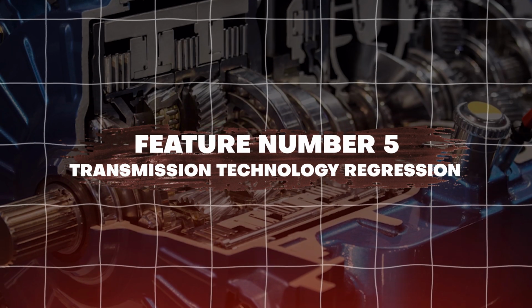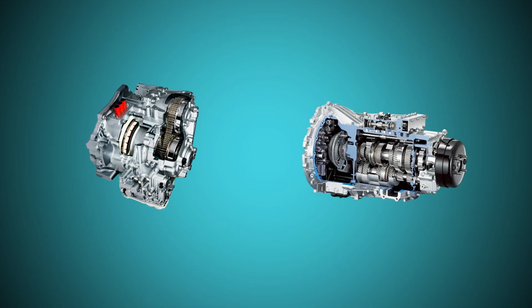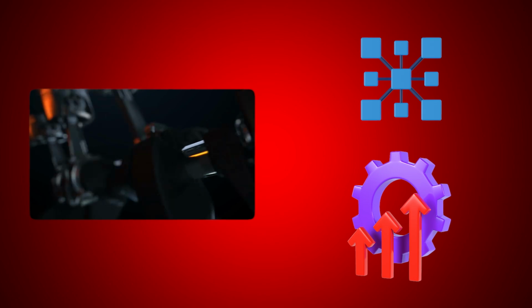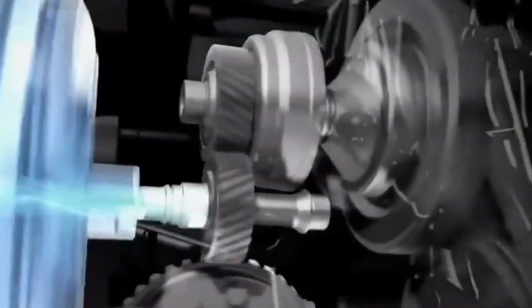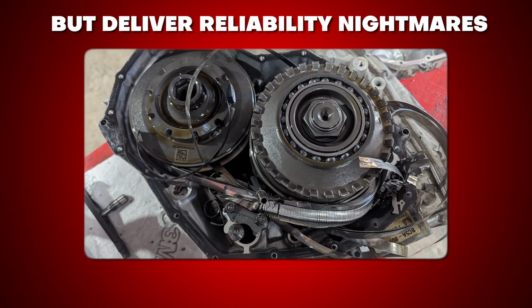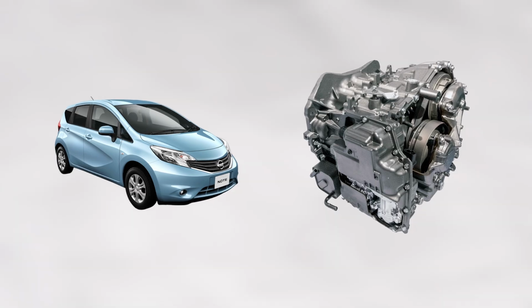Feature number 5, transmission technology regression. Both continuously variable transmissions and dual clutch systems demonstrate how complexity doesn't equal improvement. CVTs promise smooth, gearless operation, but deliver reliability nightmares, particularly in Nissan vehicles using JATCO units.